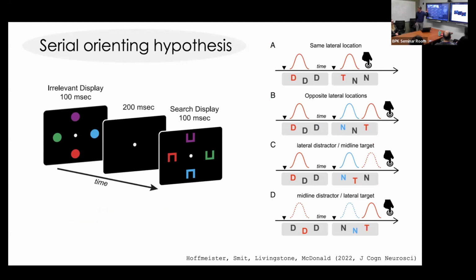Ultimately, we decided we needed some midline. This was actually Ashley Livingstone's idea. She left after her master's, so she didn't actually run this study. Jennifer Hoffmeister did, but it was Ashley's idea to use our trick of the midline positions. So we just turned everything 90 degrees, and we used these types of displays and other ones, but we always had something on the midline. So let's look through a couple of these ideas here.